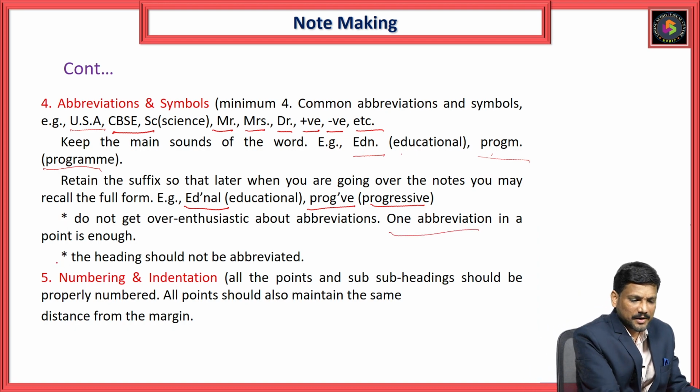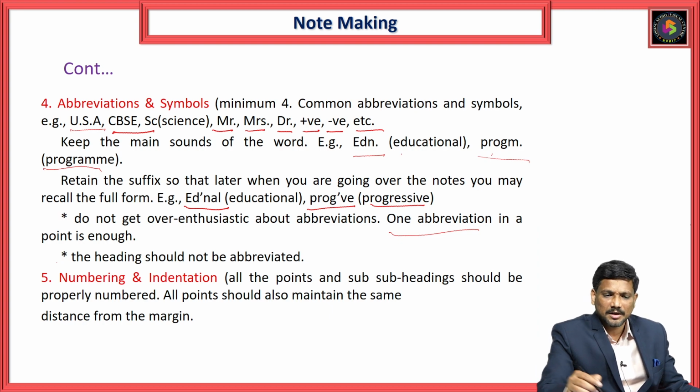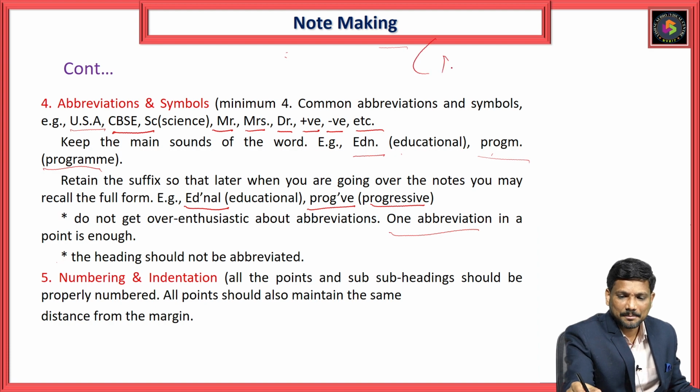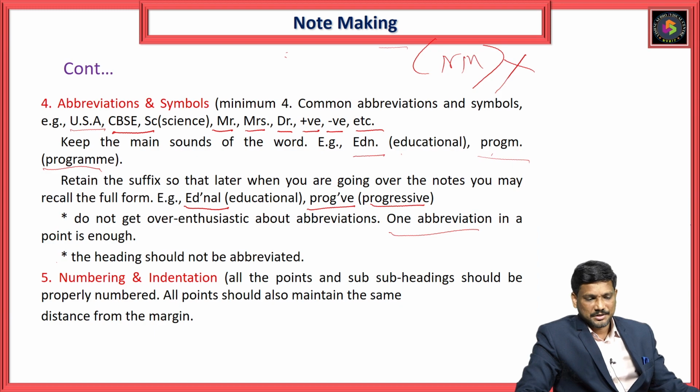Another important point: the headings should not be abbreviated. For example, if you are making notes about note making, don't write it as NM. Your heading should not be an abbreviation.